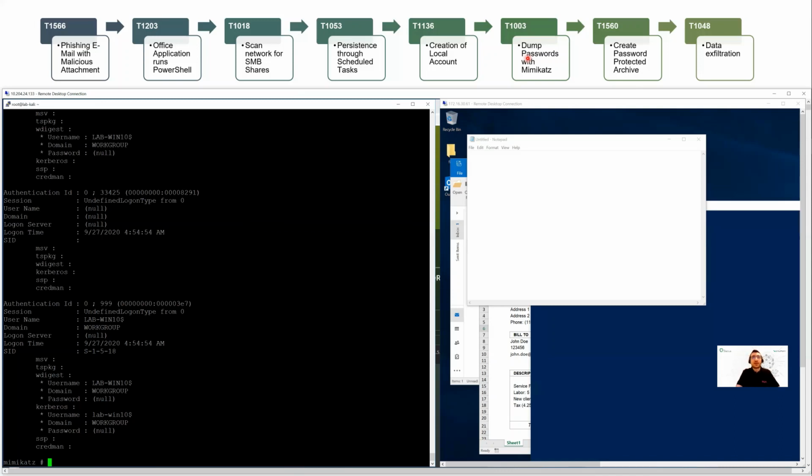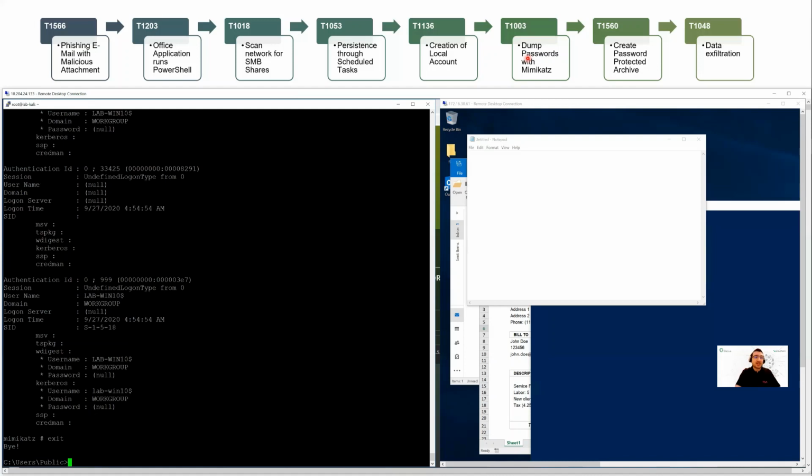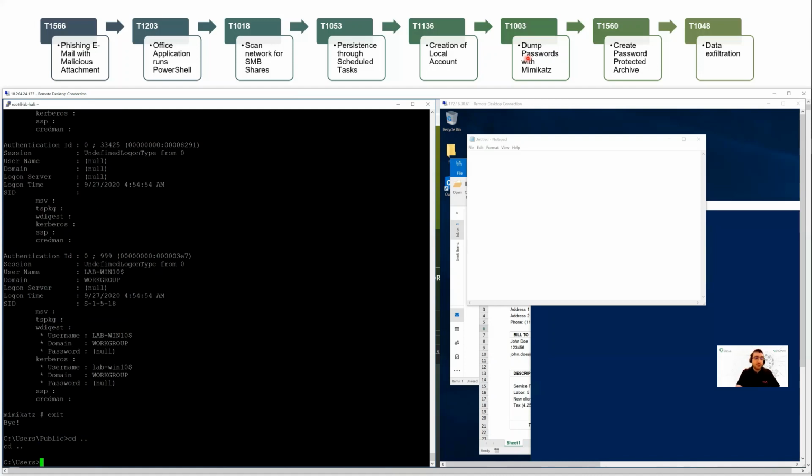So this is here what the attacker has done. So next, after he extracts password hashes or clear text passwords, he might want to extract some files or some documents. So he'll go to the user.